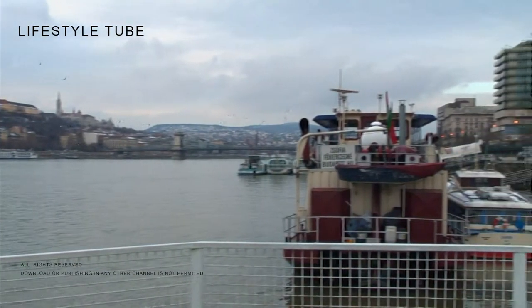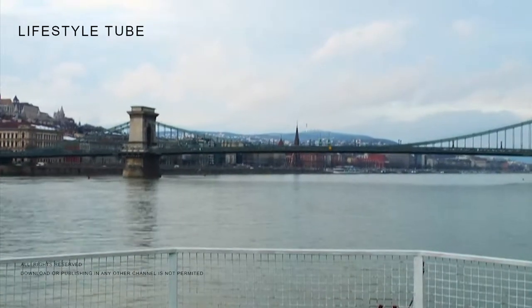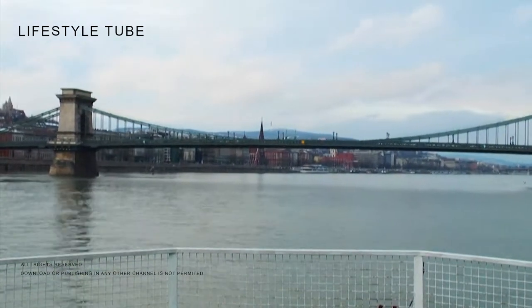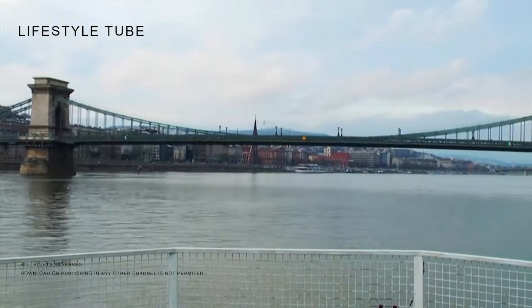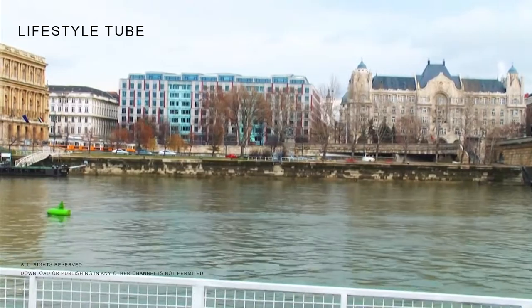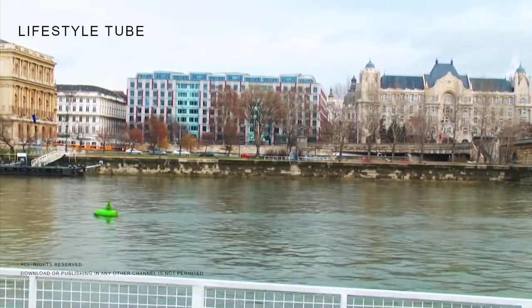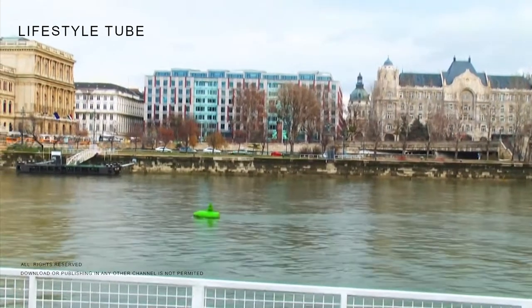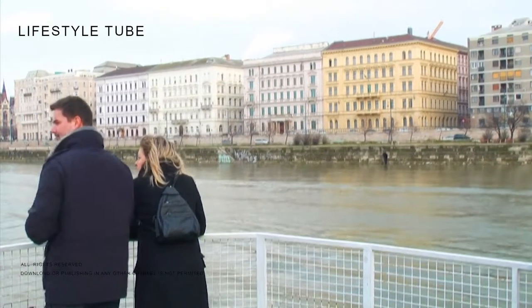Buda and Pest are divided by the Danube, which is one of the biggest rivers in Europe. Since the river is situated in the middle of the city, many of the important sites are situated along its embankment. Several boat cruises that are available along the Danube will allow you to become acquainted with the sites and can even be arranged as an evening program with dinner, dancing, or wine tasting.